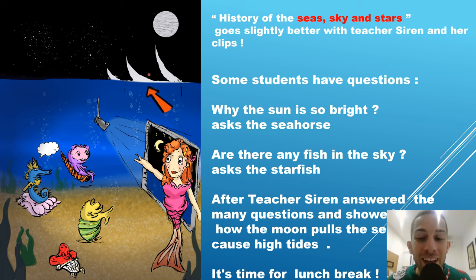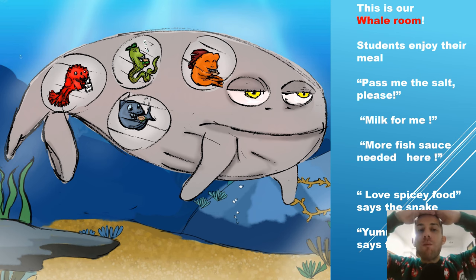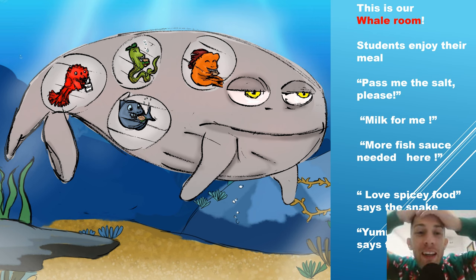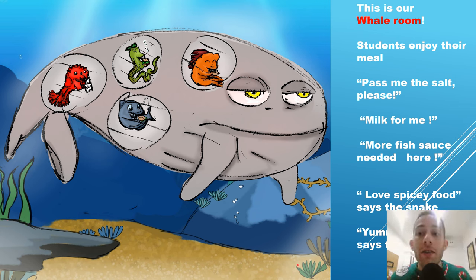It's time for lunch break. Are you ready? Let's see the lunch room or the canteen. This is our whale room. You see the whale here. Their canteen, their lunch room is made out of a big oceanic whale in the Mediterranean. Students enjoy their meals.